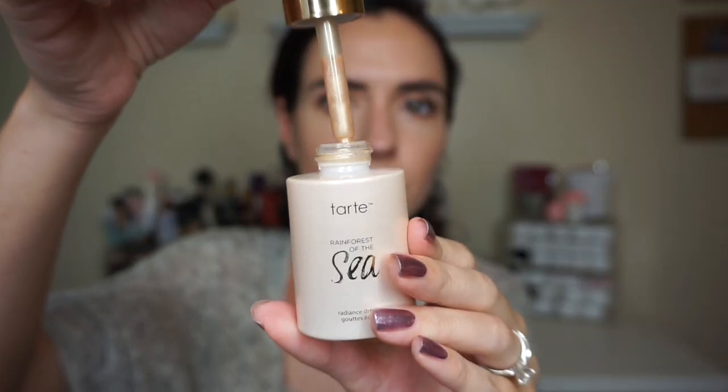I used it both applied just directly to my face and mixed in with my Rainforest of the Sea water foundation. And I really liked the way it looked with both of those applications. The bottle is plastic, but it feels very heavy. It feels like high quality packaging, and it almost sounds like glass, but it really feels and looks like plastic when you inspect it really closely.